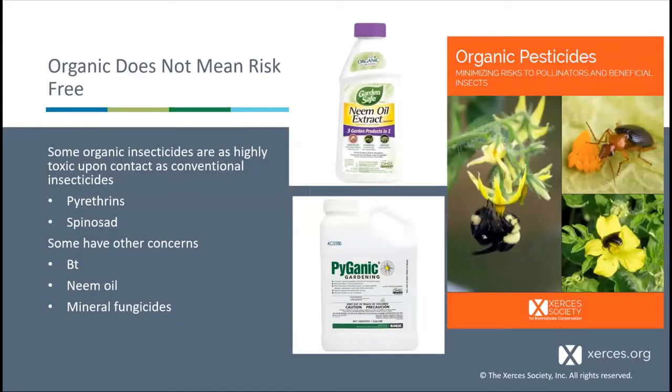And one thing I did want to touch on, since this is an organic farming association: organic standards are a really strong and valuable system that we at Xerces strongly support, but we do need to be aware that just because a pesticide is organic doesn't mean that it's non-toxic or doesn't present some risks to pollinators.